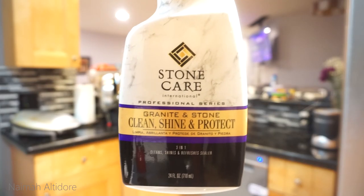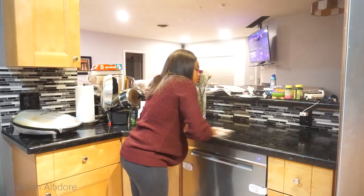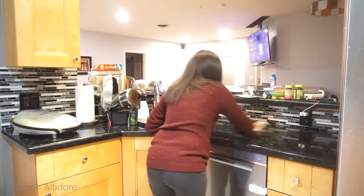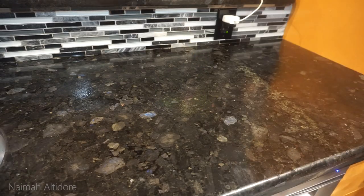So to clean the countertop, I will be using the Stone Care on one side of the kitchen and also the Method brand on the other side of the kitchen. So far, I would say they both work pretty well. And because they both work pretty well, this comes down to preference.